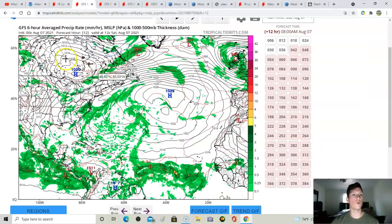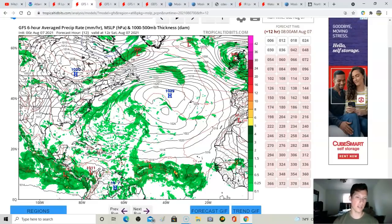First off, we're going to look at the 0Z GFS, which is the run around midnight. Then we're going to look at the morning run, which is the run that came out about a couple hours ago. So here we go. Check it out here. You see this little circle right here, and you got the L here. These are all the areas.